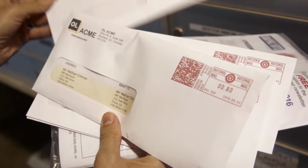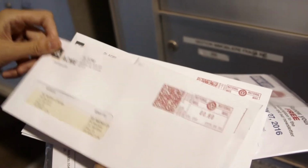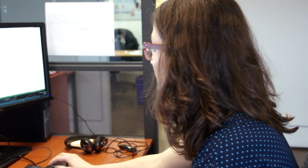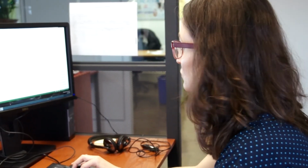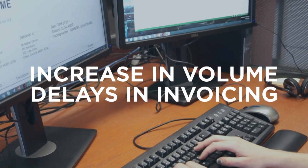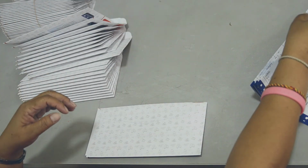Because invoices and statements were printed in 2 separate batches, customers would receive 2 envelopes. As a result, postal costs were skyrocketing. They had staff specially dedicated to handling the invoicing process, and they were operating at full capacity. Any increase in volume meant delays in invoicing. What's more, errors were cropping up because the insertion process was being managed manually.